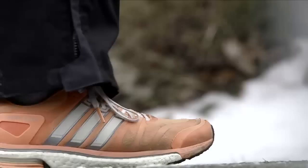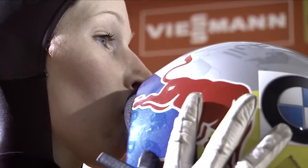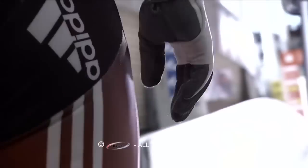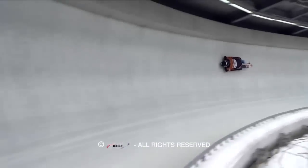So stay with us. Martin Haven and Ben Sanford will be back for the second and deciding heat. All the action coming this weekend from Königssee in Bavaria.